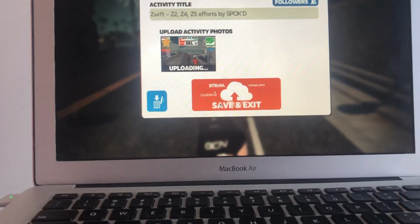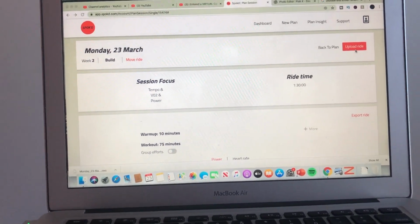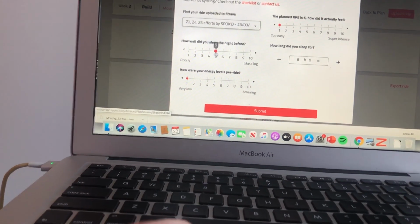Save the ride. Okay, here we are on the Spoke website. Apologies for the pronunciation yesterday. I called it like Spocked or something. Yep, that's the one. How did I sleep?